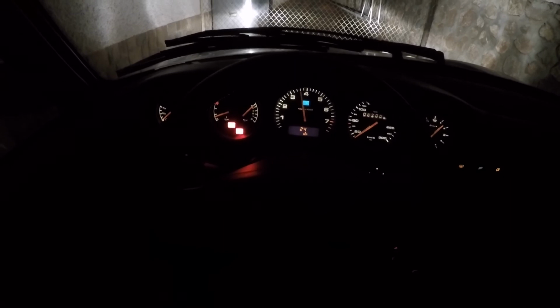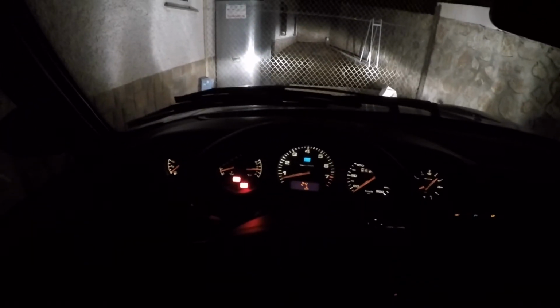Pop in the engine a little bit, like that. You hear that? Sort of brrr. Fuel gauge has dropped dramatically in 5 minutes.